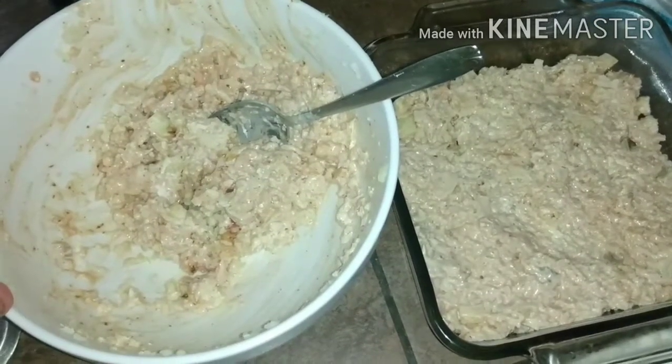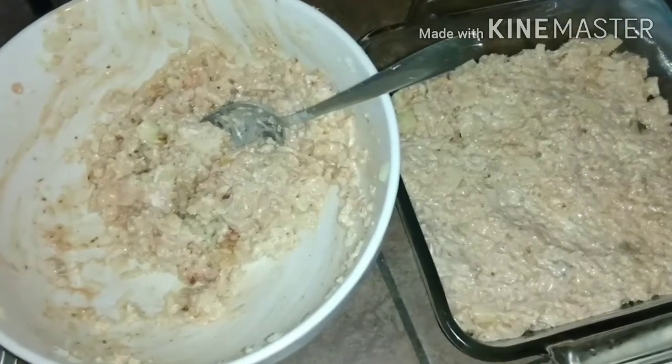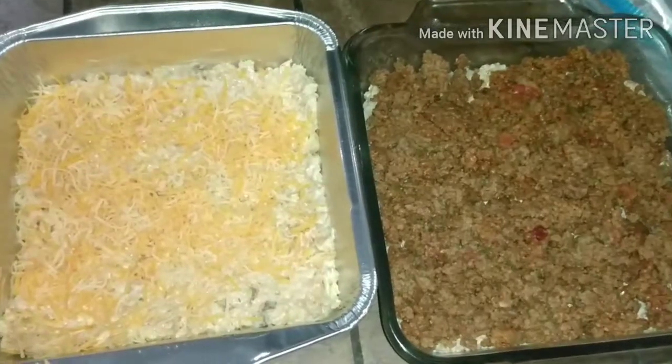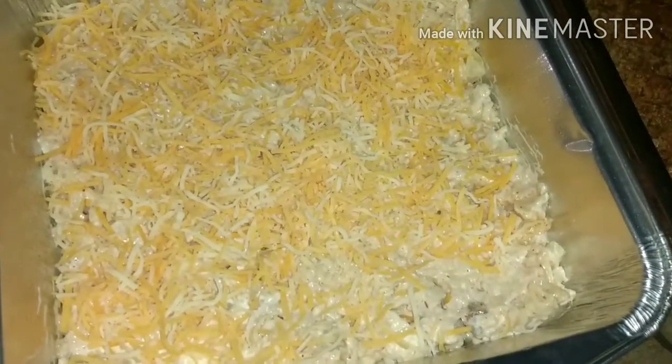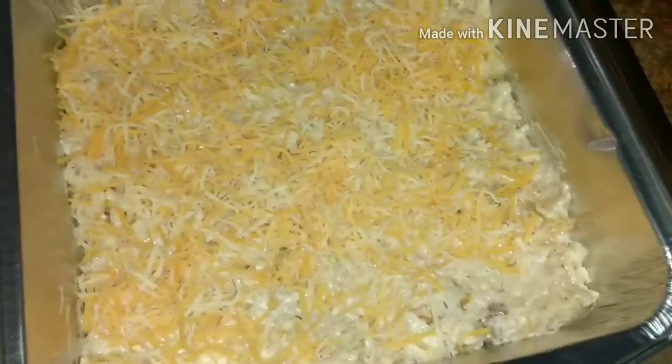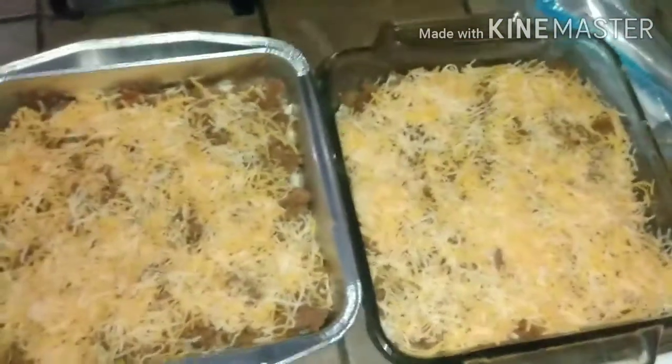Now, get it put in your containers. And I had enough to do 2 small containers because y'all know I have a small oven. So here you go. Now what happened was, you see the cheese on top? I was supposed to have put some cheese in the cauliflower mixture. But it worked out just fine sprinkling it on top, just to let you know.